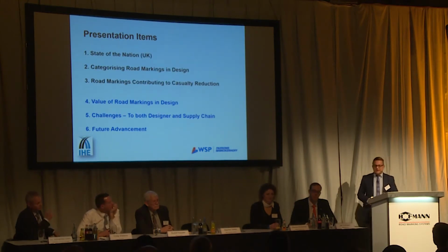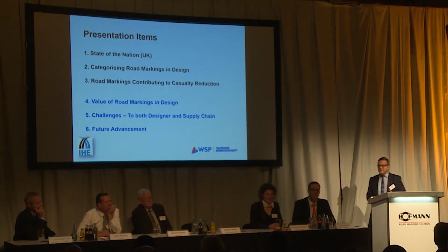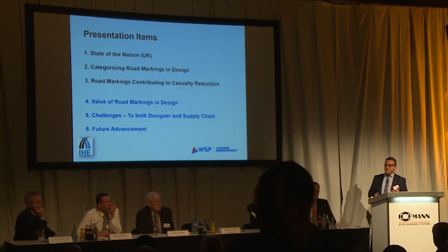In terms of the presentation, it's going to be split into two simple sections, and we're looking at about 15 slides. The first section is going to be about casualty reduction and how road markings contribute. The second section is going to be about the value of road markings, the challenges, and some future considerations.